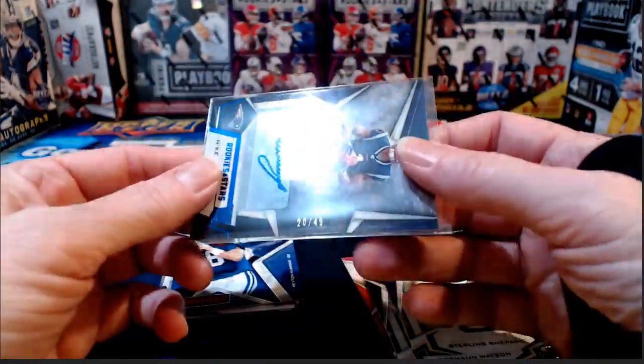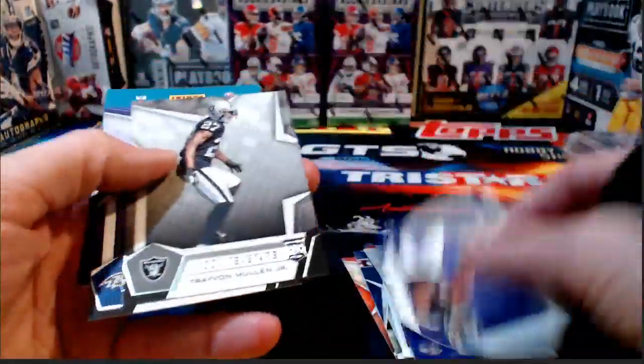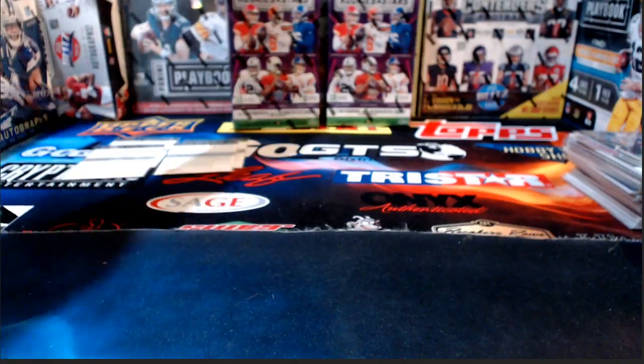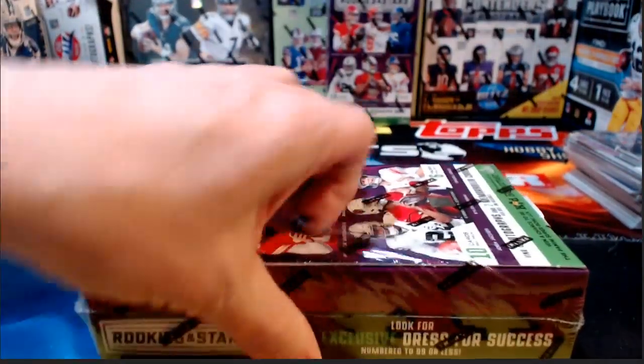N'Keal Harry and the Patriots, numbered to 49. That's why I'm all happy that they flexed our game with the Bills to prime time on Sunday, because I wouldn't have likely gotten it in the afternoon, but everybody gets it on Sunday night.